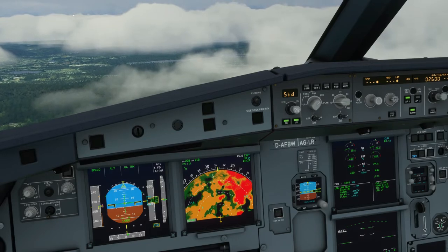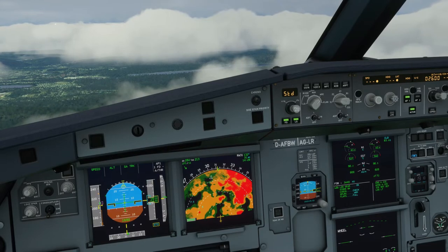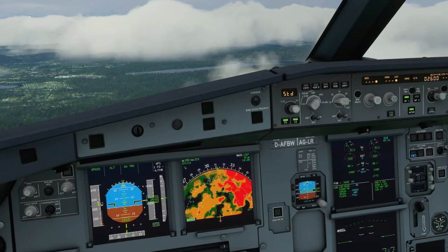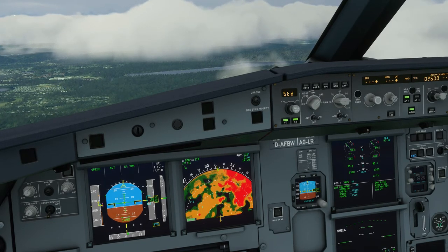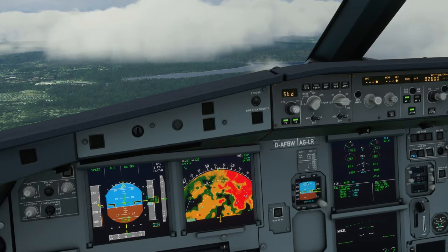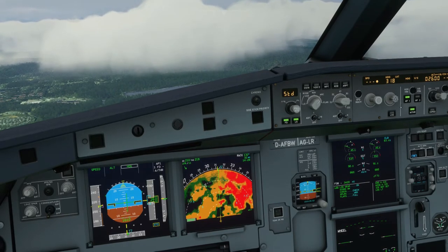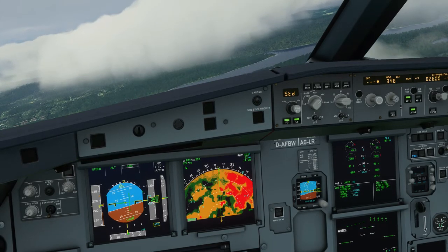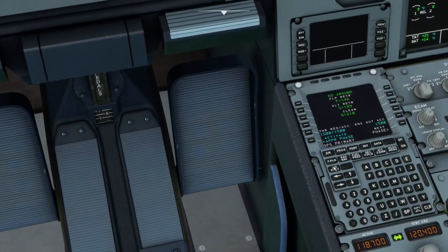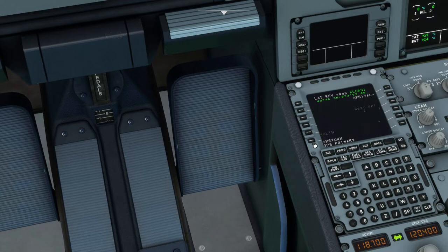FedEx 618 Heavy, Foxtrot, cross 25 left, cross 25 right, right turn on the bell. 25 left, 25 right, cross, cross that FedEx 618 Heavy. FedEx 618 Heavy, runway 25 right, traffic down on the north side. Underway, 25 right, FedEx 618 Heavy.